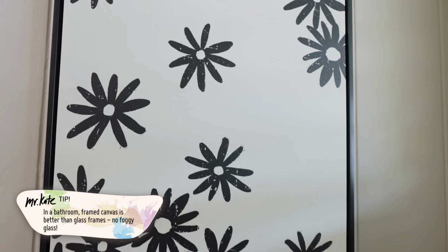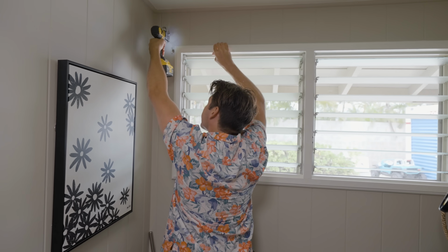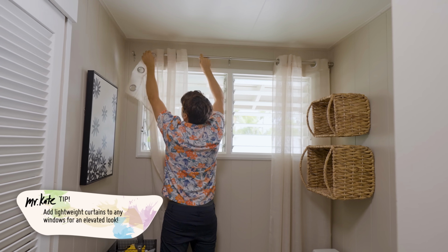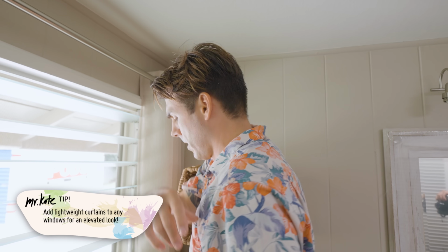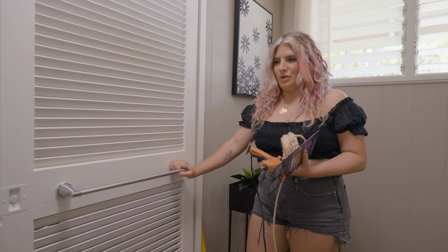Bathroom with a window, even if it's a small one, try using a nice long curtain mounted with a high curtain rod. It will just elevate the space, and you can use a nice sheer synthetic fabric that won't hold on to moisture. So these towel rods just were already here.